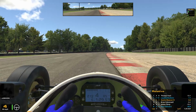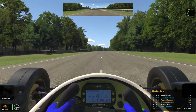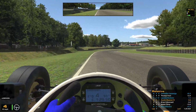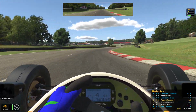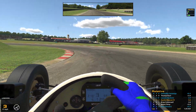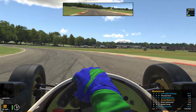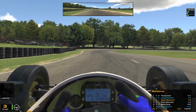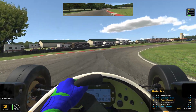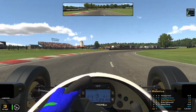Kept the car pretty nice and stable, consistent lap times since the early few offs. The only other one I can imagine is maybe when we went off and I just lost my concentration for a second. Oh, you can hear the force feedback there.